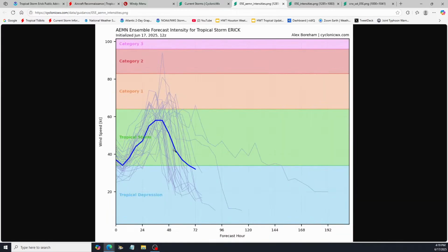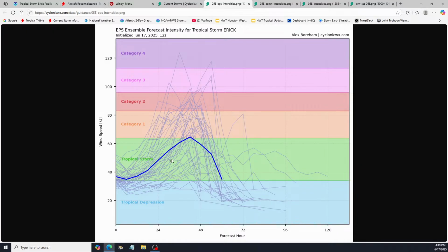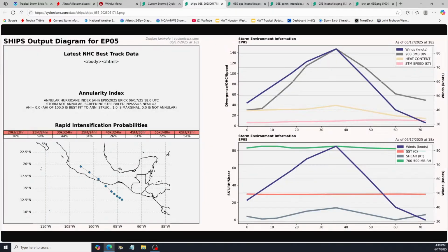GEFS is not even showing it reaching hurricane intensity, and I think the EPS is only reaching mild Category 1 intensity but shows it actually weakening, so I don't think this is going to be accurate at all. We do expect rapid intensification to occur. This is the direction it's going to be going. Winds in knots are now showing possibly as high as these are divergence, OHC, and speed. We do expect the winds to possibly reach as high as 80 to 90 knots.